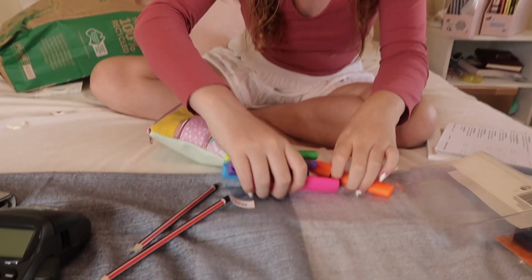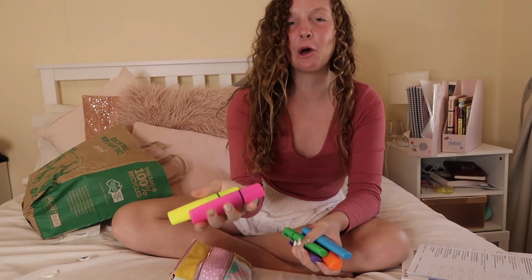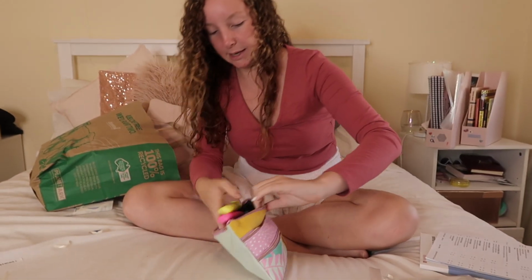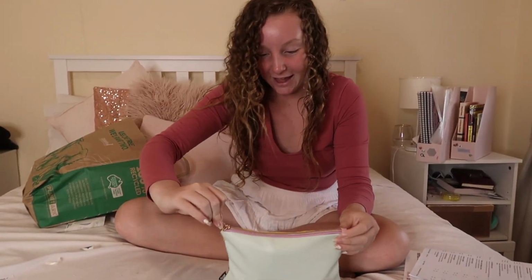So there we go, we're going to have good notes this year. I've never had this many colours. I literally usually have maybe yellow and pink, but my pink one died last year, so I had yellow all year. I'm going to put these all in the bottom. Oh, my pencil case is literally getting so full. Okay, that's pretty much all I have, I think.